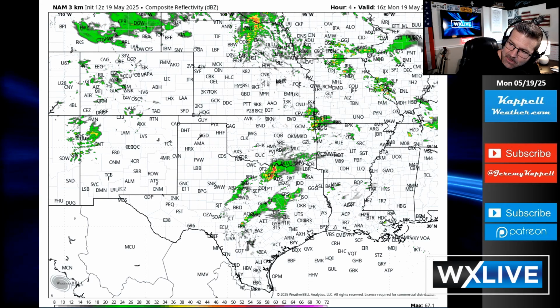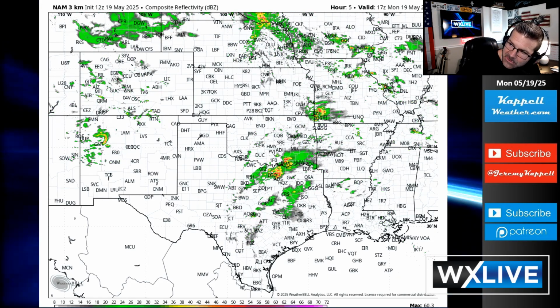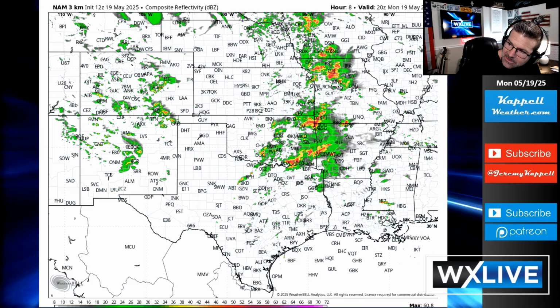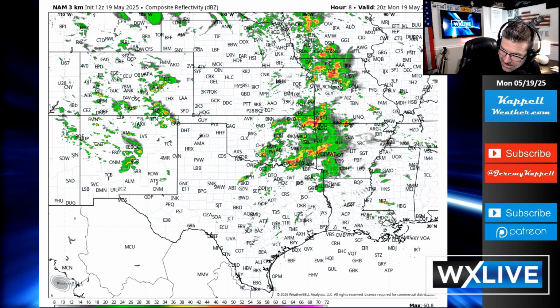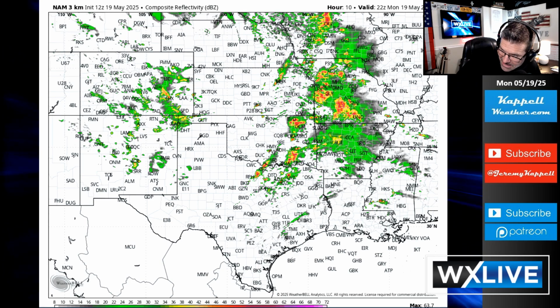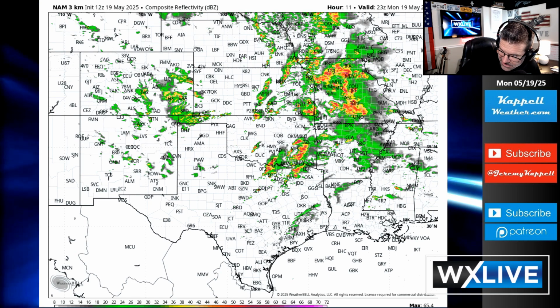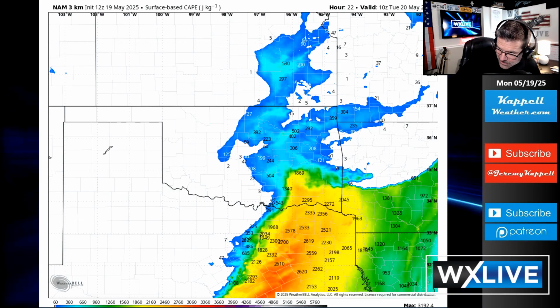But as far as the high-res futurecast here, this is the high-res NAM. Thunderstorms blowing up over the next couple of hours. And then we're going to pause it right here. And as we make our way into this evening, we'll pause it right here at about 5 o'clock this evening. Move forward, 6 o'clock this evening, and 7. Just an absolute tsunami of thunderstorms.